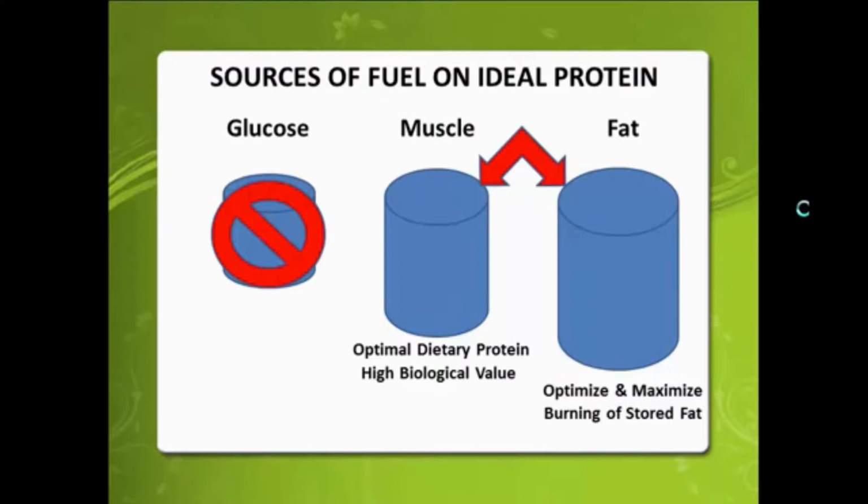How do we keep our body from breaking down our muscle? Step 2. To protect your muscle and only burn fat, we provide you with the optimal intake of non-GMO, highly absorbable protein in the form of isolates. Step 3. With your muscle effectively unavailable, your body is forced to burn fat as its primary source of fuel, and that's what we want.